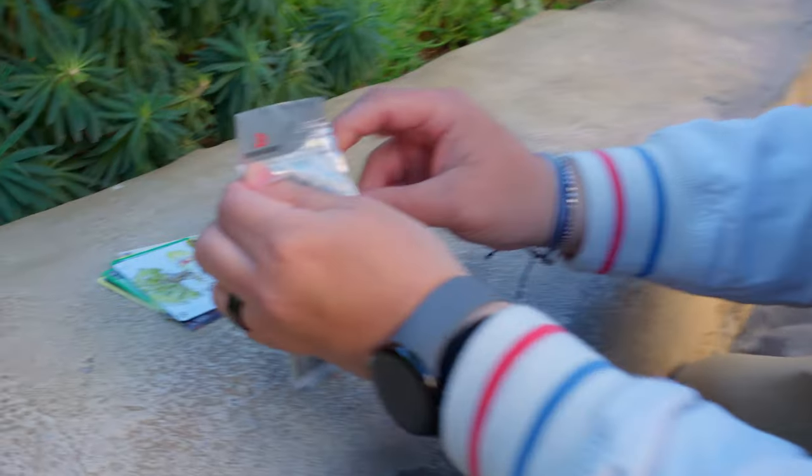Opening cards like this really makes me miss my studio. The studio is so much easier to open stuff. I'm here kneeling down, you know, losing balance, but anyway.